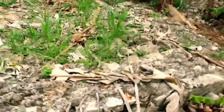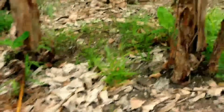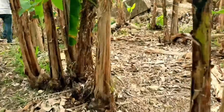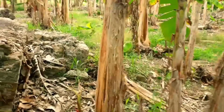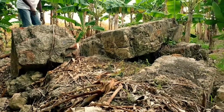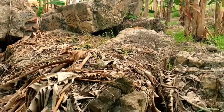This is another piece of the construction. So the building was all over here. All over the place, guys. And I see more pieces down here. Guys, more pieces down here, you know. The house, the big house, peeps. This is another piece of the house. This is another piece of the house, guys.